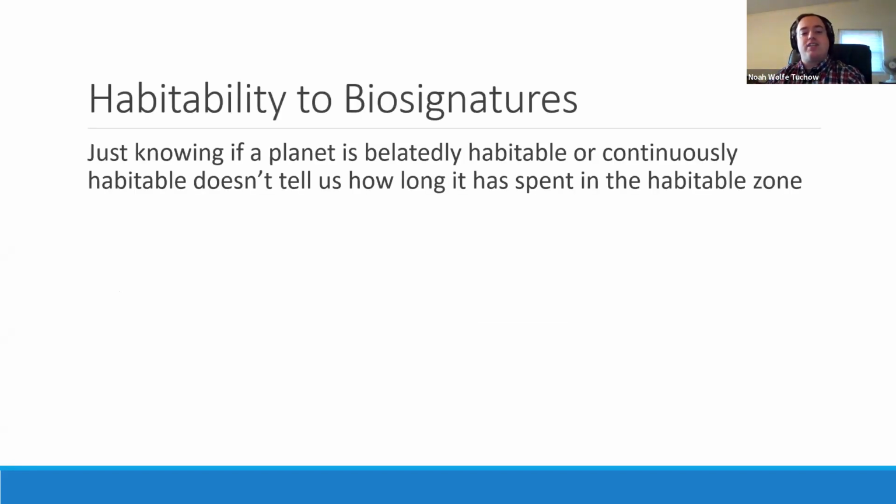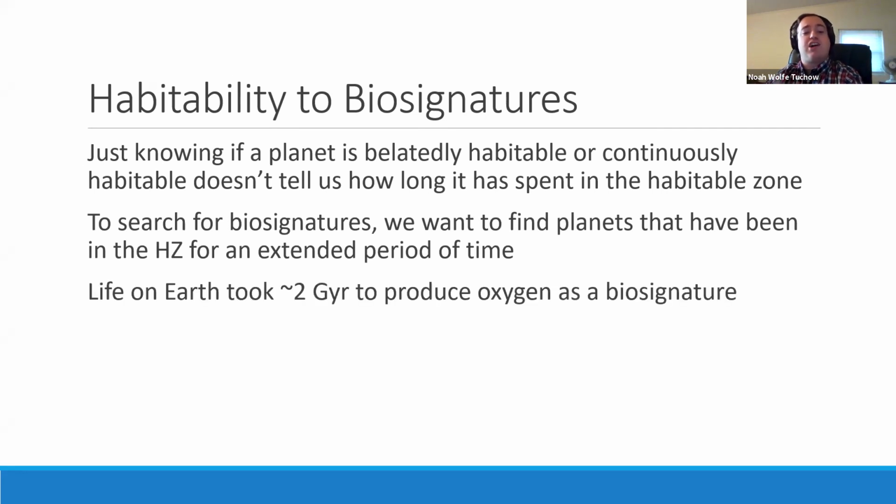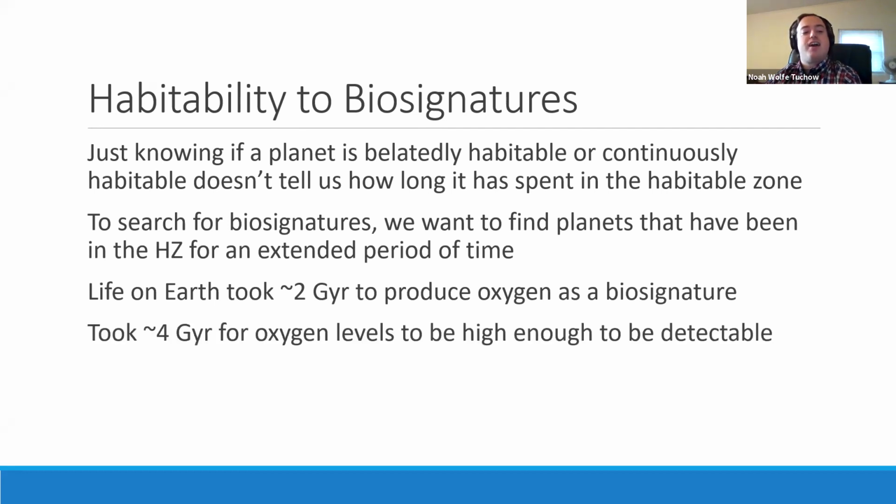So just knowing if a planet is radiatively habitable or continuously habitable doesn't necessarily tell us how long it's been in the habitable zone. To search for biosignatures, we would like to find planets that have been in the habitable zone for an extended period of time. Life on Earth took around 2 billion years to produce oxygen as a biosignature, and it took around 4 billion years for oxygen levels to become high enough to be detectable in the Earth's atmosphere.